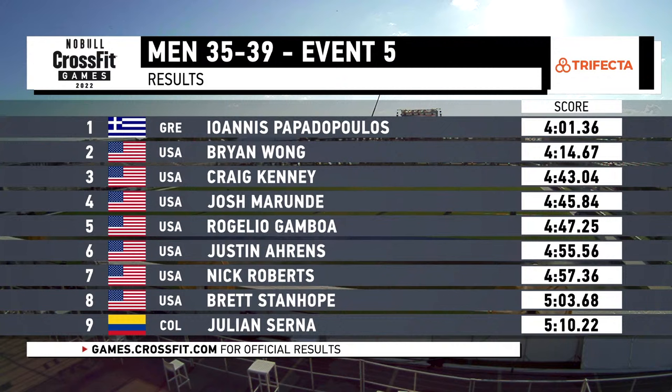No surprise, 4:01. The winner, Brian Wong, who on one sprint tripped, open the door. But still, those long legs for Papadopoulos, I don't know if you're catching him. Craig Kenny, a veteran guy, in third, followed by Josh Morundi. Great finishes by all those athletes. So that's how it finished.